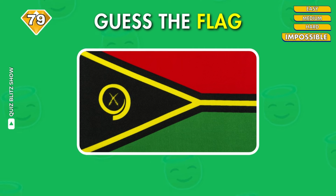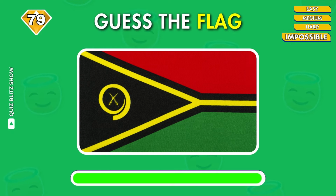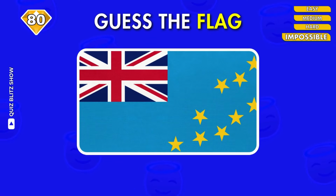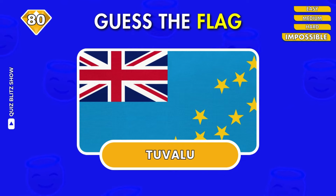Let's see if you can ace this. What country does this flag represent? You got it, this flag represents Vanuatu. Well done, that's Tuvalu.